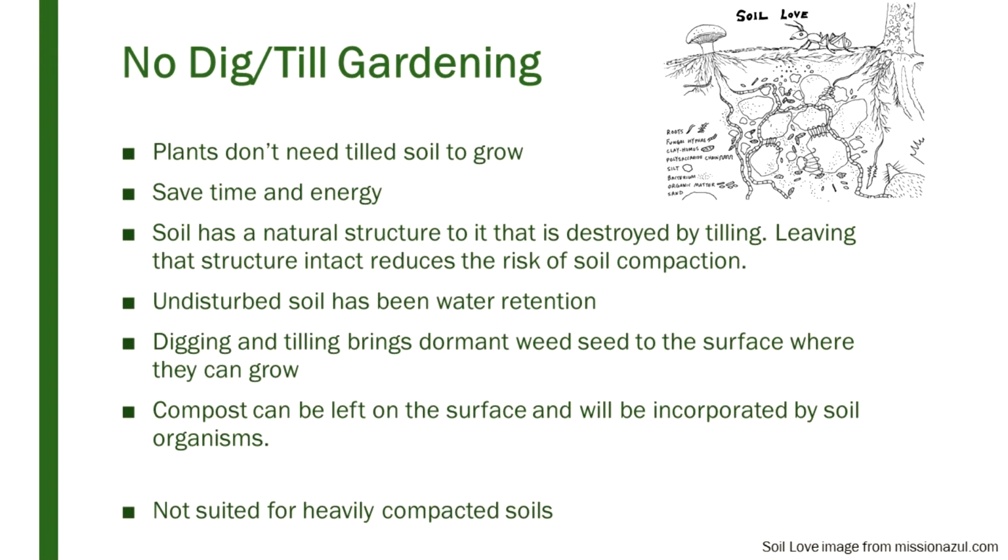I first became aware of no-till gardening while taking a soil science class at the university. Turns out soil has natural structure to it, created by the microbes and other soil organisms doing their thing. Tilling and digging disturbs that natural structure, which takes time for the soil organisms to rebuild.